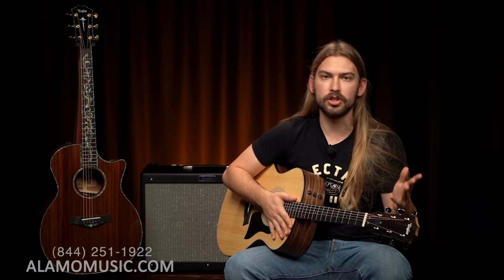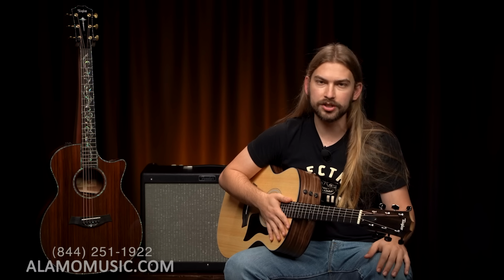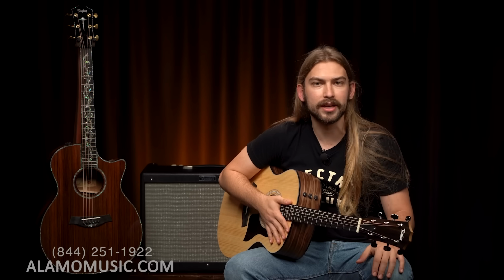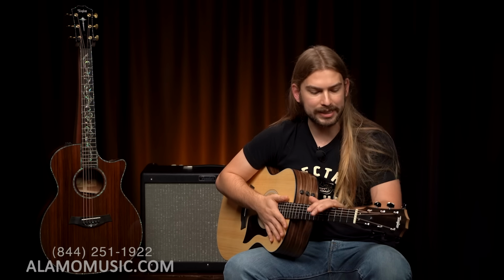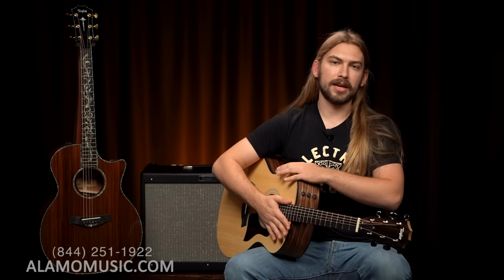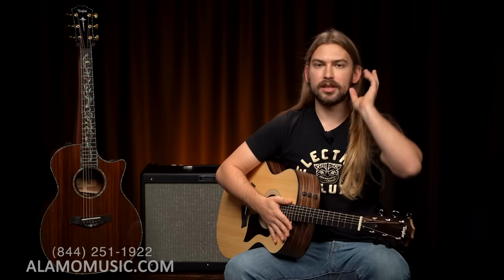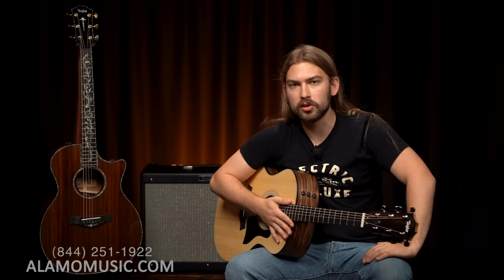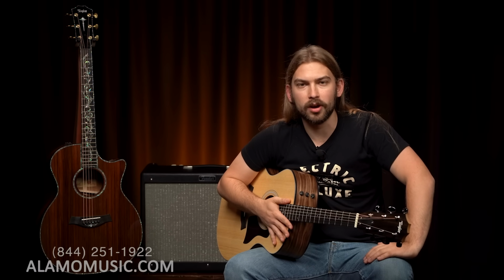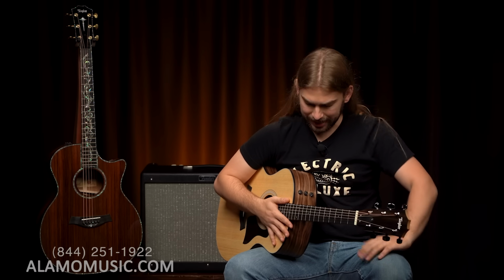It does not have Taylor's new V-Class bracing, which isn't all that new at the time of making this video. They've already got C-Class going on for the GTs, but this is an X-braced, laminate back and sides, but solid top acoustic guitar from Taylor. It is probably one of the most popular under $1,000 acoustic guitars. It has electronics.